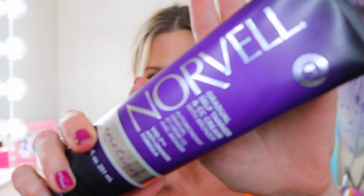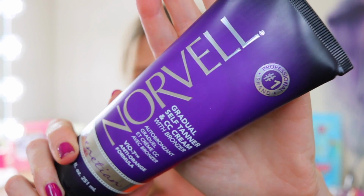Next up is going to be self tanner. Now I am white as they come, so I have to self tan in the summer. I mean, if I want to wear shorts and stuff and feel good, I'm going to self tan. And I discovered this self tanner before I went to Columbia. It's by Norvell. And what makes this self tanner special is that it's a gradual self tanner. It does have color in it, so it has a guide, but also it has purple pigments in it to help offset any of that yellowy orange color that could develop. It genuinely makes your skin kind of a soft brown color instead of anything orange.